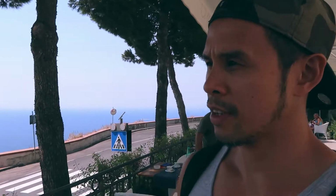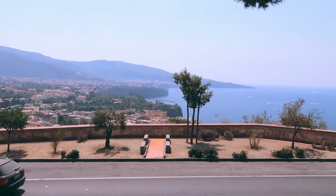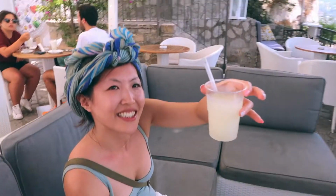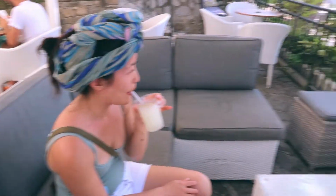All right, guys, so we're at a limoncello factory in Sorrento on the way to Amalfi, and we have this amazing view of the Sorrento coast. Beautiful. And then we have Mickey here drinking her, what is that, lemonade? Cello. Yes, very nice, enjoying the view.